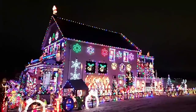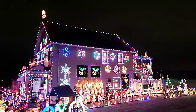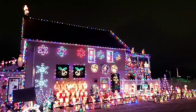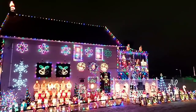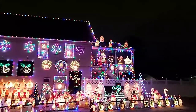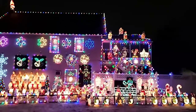Yeah, look at that shot right there. And believe it or not, in past years, he used to have more. He used to go along the fenceway all the way back to his garage. But a lot of people weren't seeing it back there, so he kind of condensed it all to the house. But you look at the back porch. Blow molds on the steps, on the roof.